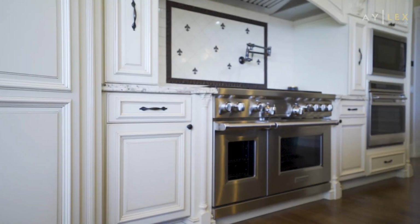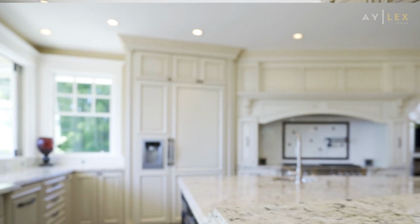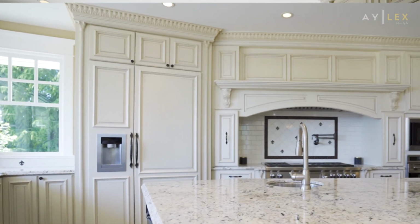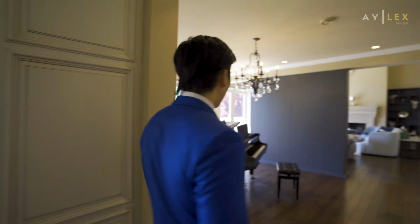And over here, of course, we have our Wolf appliances for all your cooking and baking desires. And also this beautiful wood-encased refrigerator where you can put your extra supplies. And over here is where your piano room is going to be.